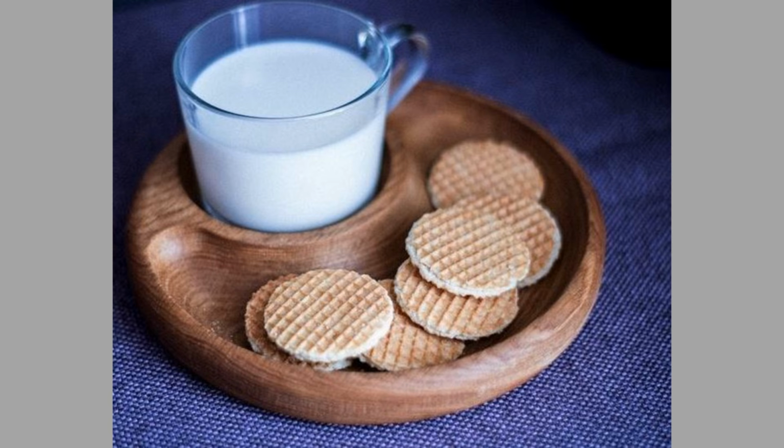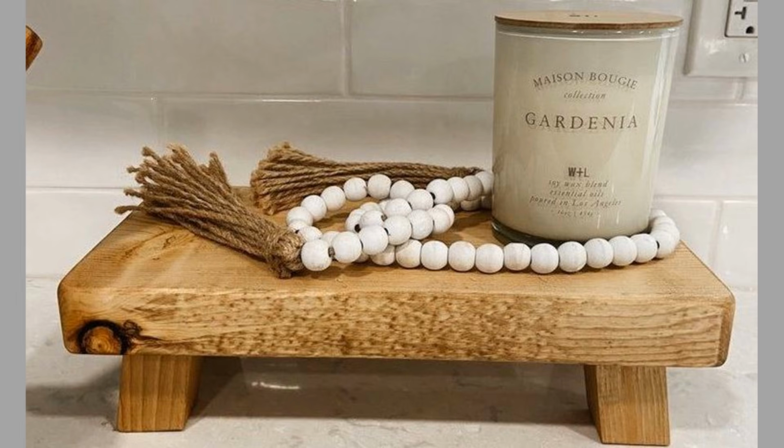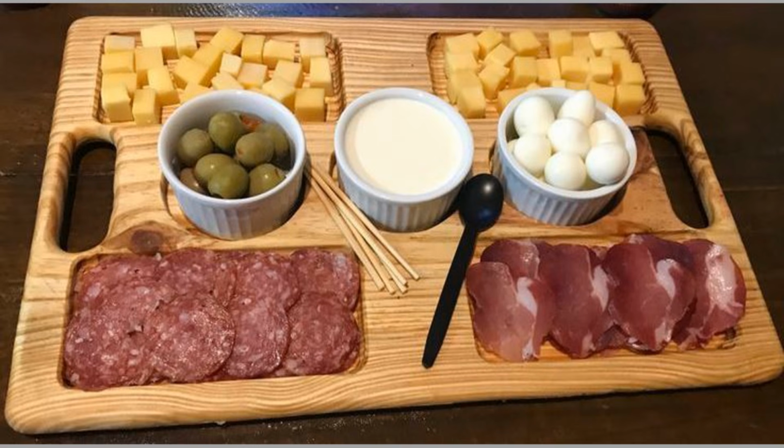For the maker, this opens up opportunities not only in direct sales, but also in niche marketing, where trays can be positioned as heirlooms, custom art, or eco-friendly decor that aligns with personal values. In essence, wooden trays bridge multiple worlds. They are simultaneously timeless and trendy, practical and artistic, affordable and luxurious, making them an ideal product for anyone looking to transform woodworking from a hobby into a sustainable business.